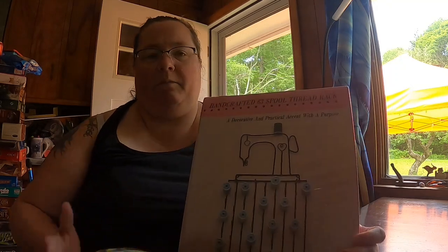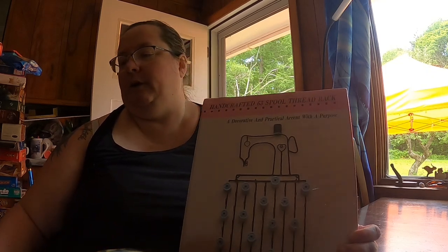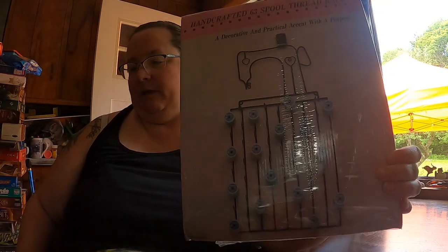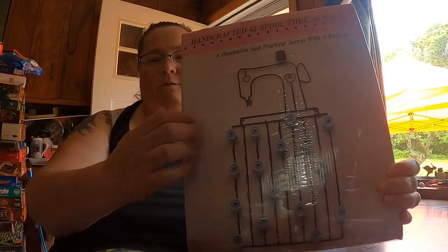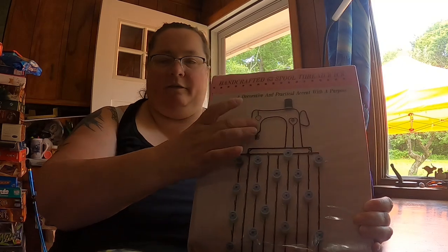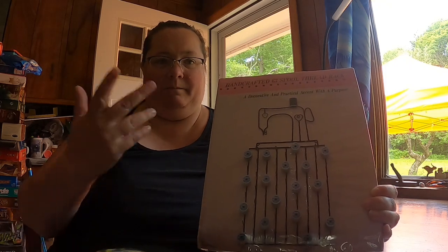All right. So this item, I'm showing it because I think it's a good item to pick up for resale. This is a thread rack. Now, the reason I say it that way is because this is not going for resale. This is going down in my craft room because I love the look of it. It's going to look nice on my wall down there. I've got 2 thread racks already, but I'm going to add another one. You can never have enough thread when you like to sew.